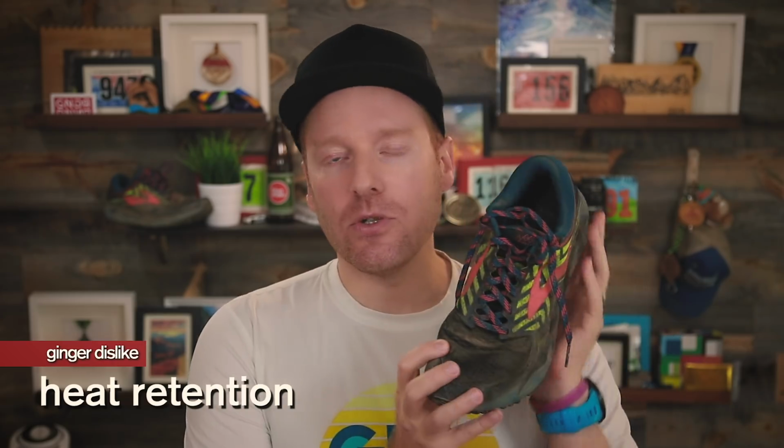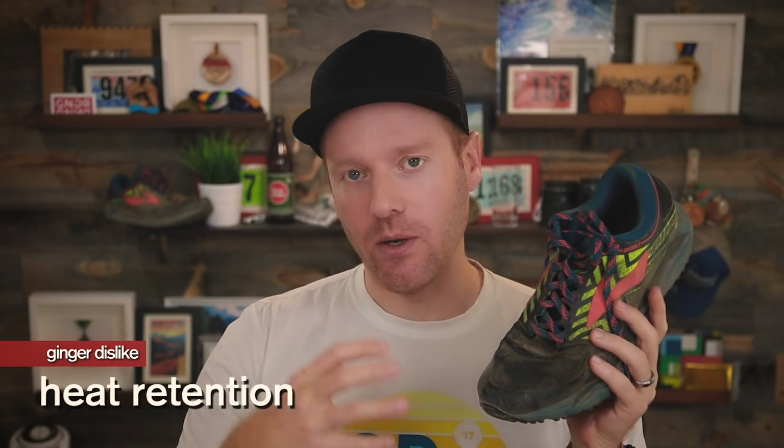Heat. So I had issues with version 1 just being too hot of a shoe. It wasn't as breathable as I'd hoped, especially in Southern California where I was running a lot in that shoe. It would just get hot.